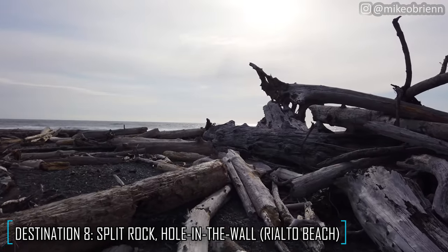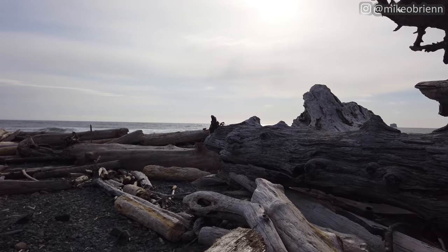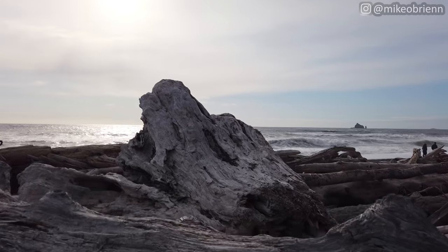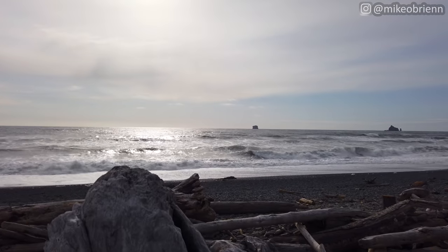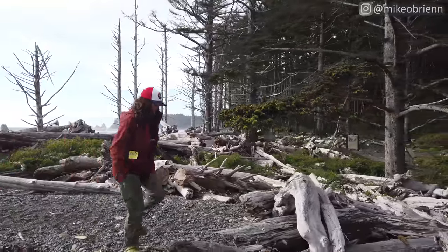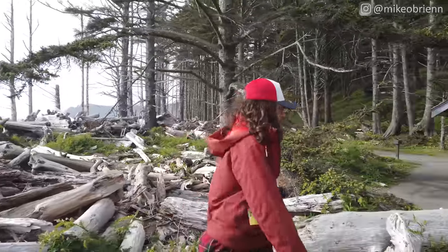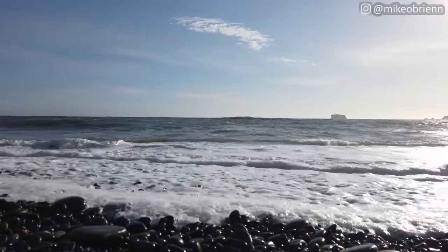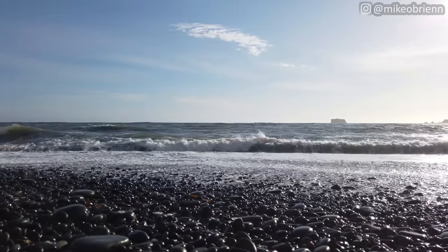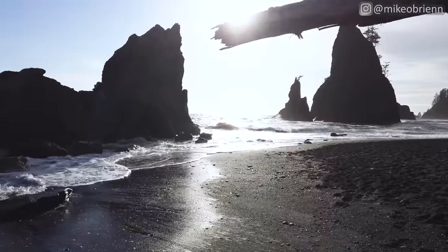So next we have Rialto Beach, which is also Split Rock and Hole in the Wall, three things sort of really close together. You can walk on the beach and camp out there, you just have to get a backcountry permit, and this is a really amazing spot to see the sunset. You'll see lots of people come out, watch the sunset, and then leave. Others come out and watch, and then stay. So we chose to stay the night. This is a great spot to go out and see some tide pools, like I said, to see the sunset, to see some gray whales that migrate up from Mexico. Overall, just an amazing scenic area with a lot of wildlife.